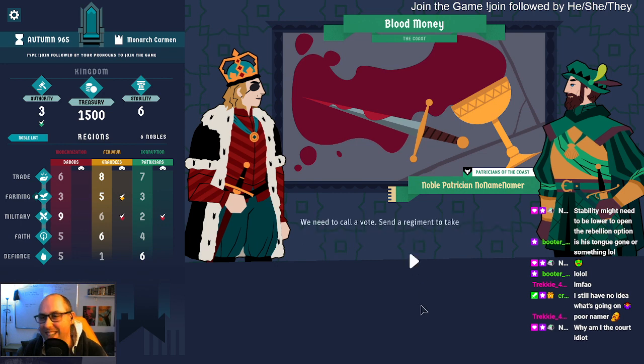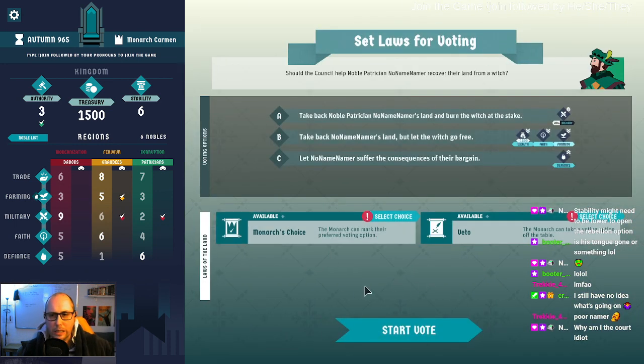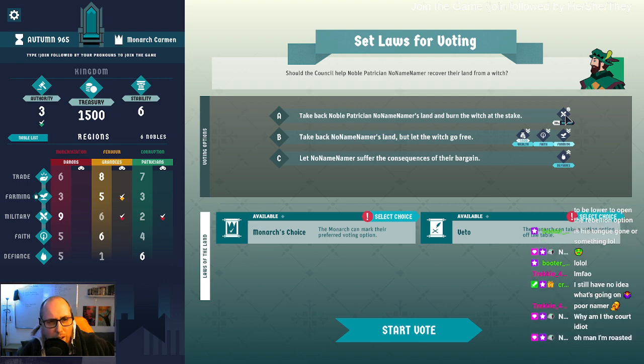Why am I the court idiot? We need to call a vote. Send a regiment to take back my stolen lands. Shall we rally to the cause for the patricians? Take back Namer's land and burn the witch, or take back the land but let the witch go free, or let Namer suffer the consequences of their bargain. Basically 30 plus military for Namer there. Or he loses money, faith, farming, or increases defiance.